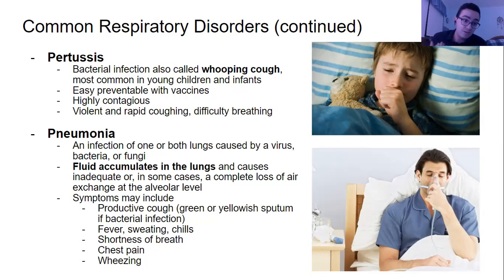Now, pneumonia is essentially just the accumulation of fluid in the lungs, and it causes inadequate, or in some cases, a complete loss of air exchange at an alveolar level. So when there's so much fluid in the lungs, it gathers in those tiny little alveoli, those tiny little grape sacs, and because the fluid or the sputum, the mucus, is so thick, none of that gas can be exchanged in the capillaries, and you're not getting enough oxygenation of the blood, and indeed not getting enough exhalation of the waste product carbon dioxide either.